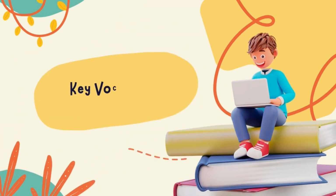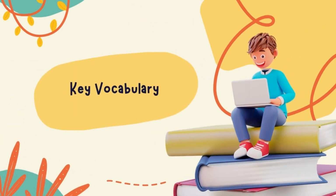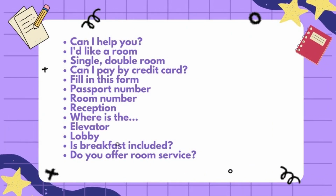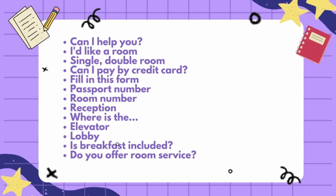Key vocabulary. Can I help you? I'd like a room. Single, double room. Can I pay by credit card? Fill in this form. Passport number. Room number. Reception. Where is the elevator? Lobby. Is breakfast included? Do you offer room service?